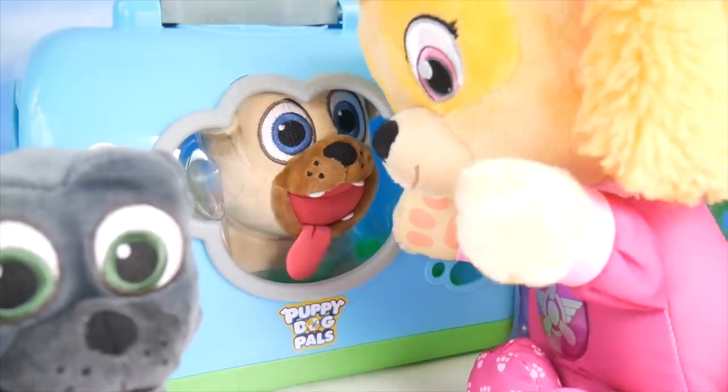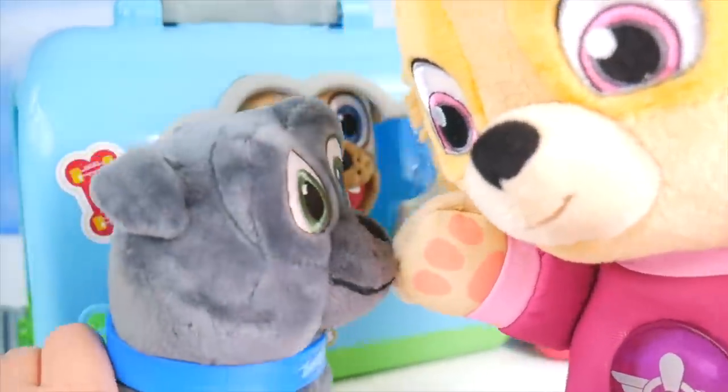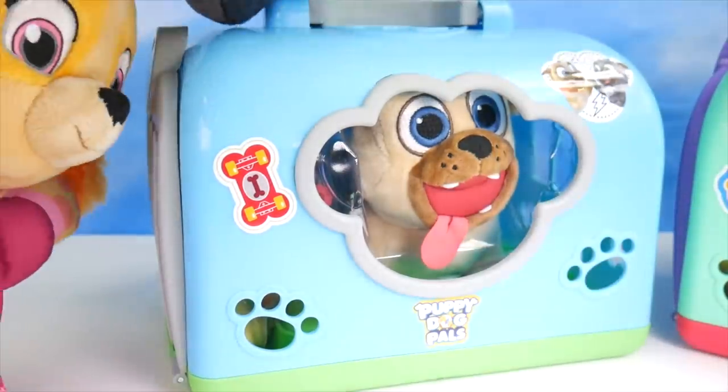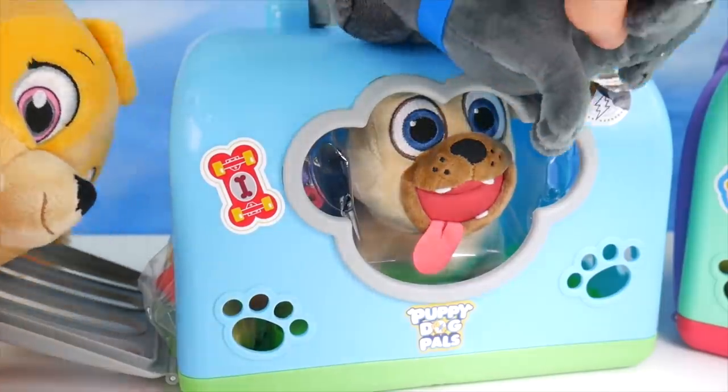I'll try to get the door open. Ruff, ruff, okay. Excuse me, Bingo. Yeah, I'll be right over here. All right, let's see. Here we go. Here's how we open it. I can use a little help, Bingo. I'll be right there. Let's work together. Oh, we got it. We got it.